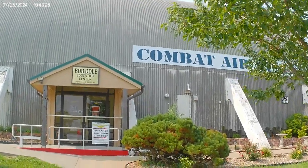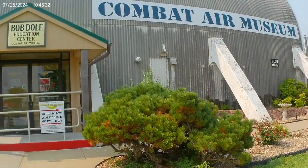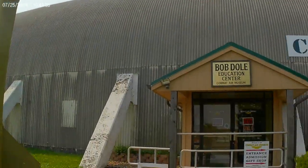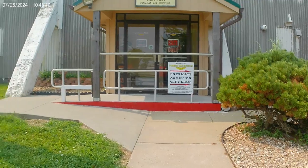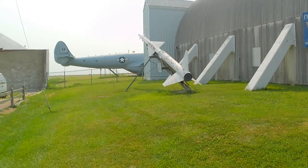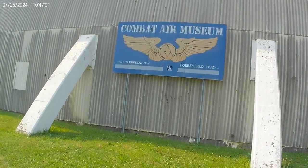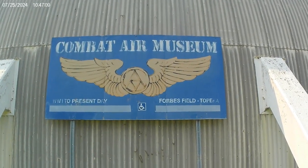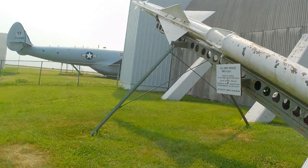Let's get up a little bit closer. The admission and the gift shop are around the corner, I do believe. Let's go over and let you look at this rocket, and then we will start our journey here this morning. It's just a little over a 3-hour drive from our home base to here.